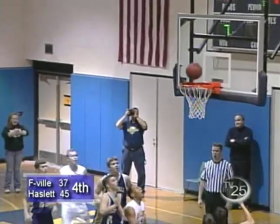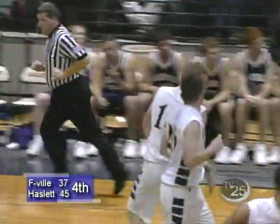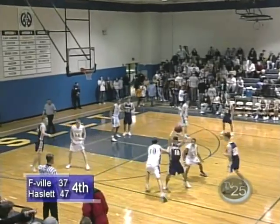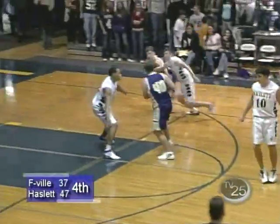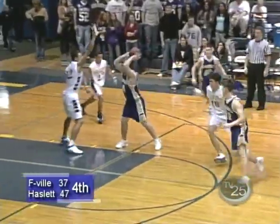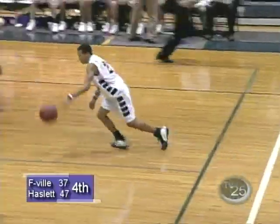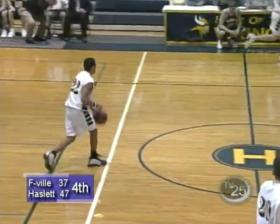Bird with a shot, rolls around, and it goes in the hoop. Hazlitt back up with a 10-point lead. And as for the other keys, I guess Hazlitt has had a little bit more patience on offense, but Fowlerville's not been doing a bad job at that. I would say they're doing all right. So really, neither team has too much more of an edge on the other one, except Hazlitt right now is playing better defense, which is my number 1 key of the game, which is why Hazlitt's on top right now by 10 points, 47-37.